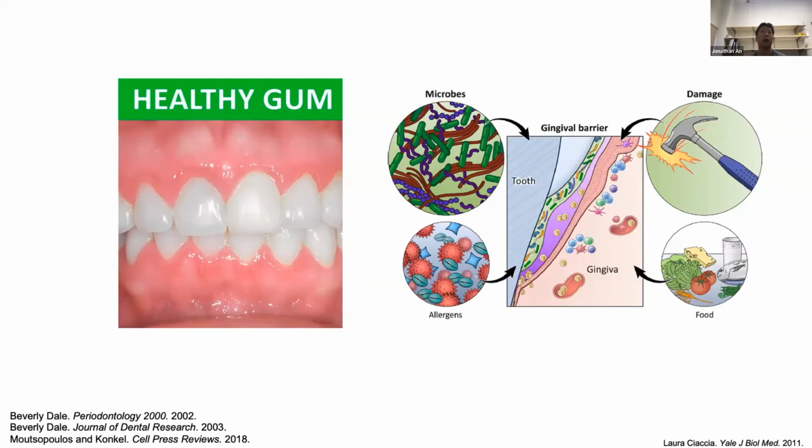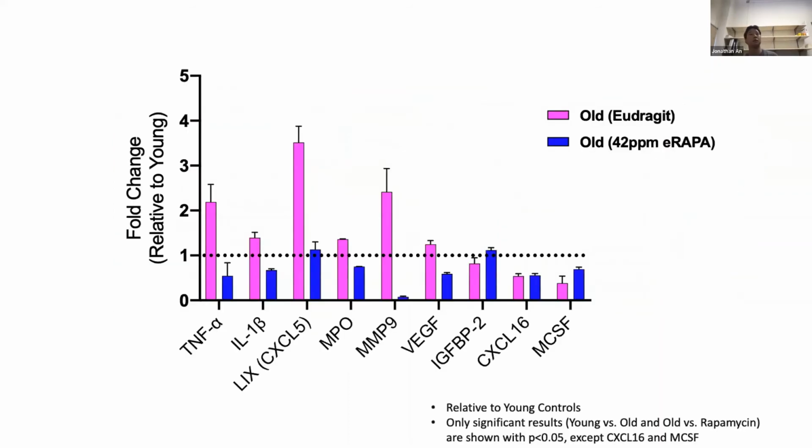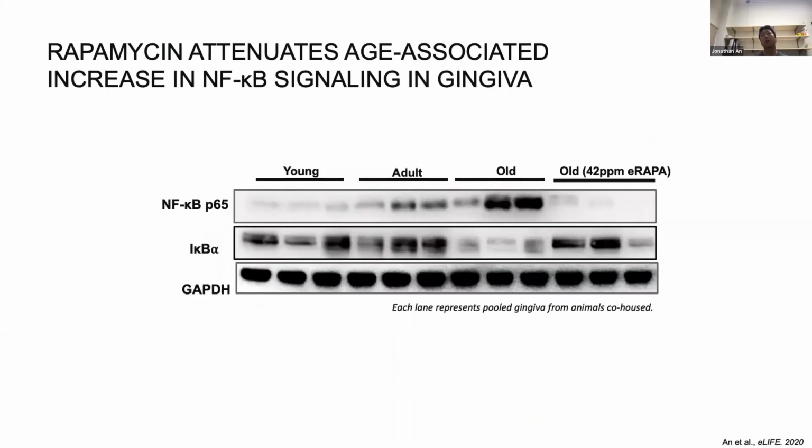When we look at a cytokine panel in the gingival tissue, based on a protein blot assay looking at inflammatory cytokines and chemokines, relative to the young, which we have set to 1, the old animals' gingival tissues have increased inflammation, shown in the magenta. The rapamycin-treated animals' gingival tissues show a decrease in inflammation and cytokines. In fact, if we look at the protein complex that controls a lot of this cytokine production, NF-kappaB, we see an age-related increase in p65 signaling, and rapamycin is able to attenuate that response in the gingival tissues.